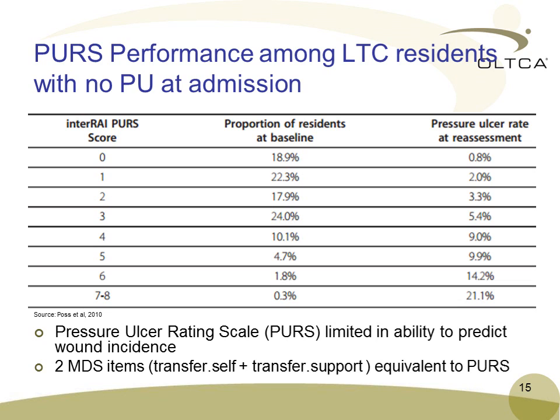Thanks. So I'll talk to you about the analysis that was done primarily from the IntelliHealth database to look at prevalence.